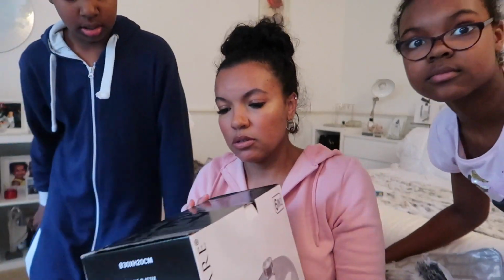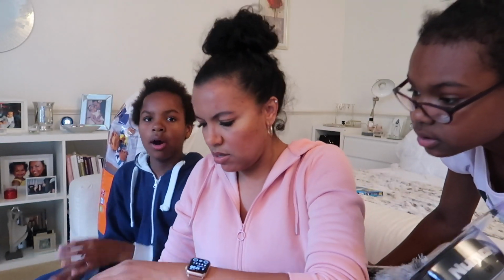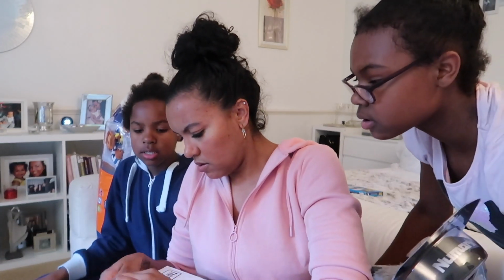Goodies! This is the thing that I'm really looking forward to. But it was clanking about so much that it better not be broken. Why is it not padded out? Why is it making so much noise?